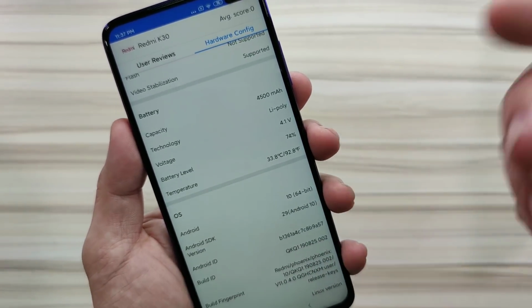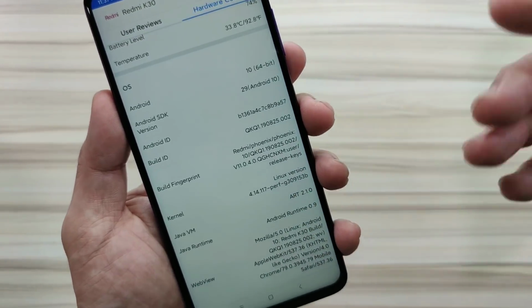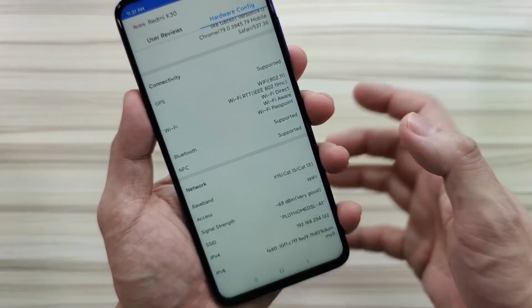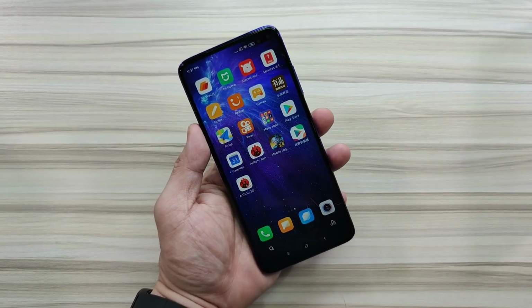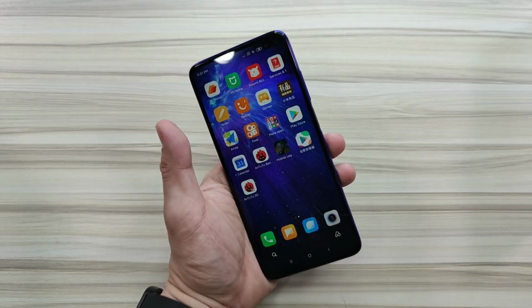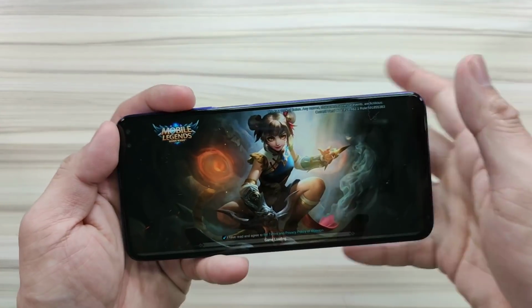Battery capacity is big, 4,500 milliampere hours. We're rocking Android 10, and of course this has NFC support, which is really nice for me. Okay, so right now we'll take a quick look at a quick game here, running Mobile Legends.